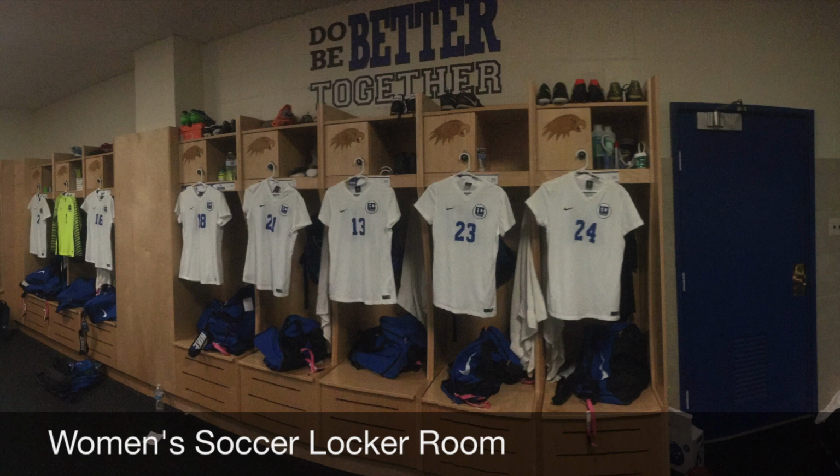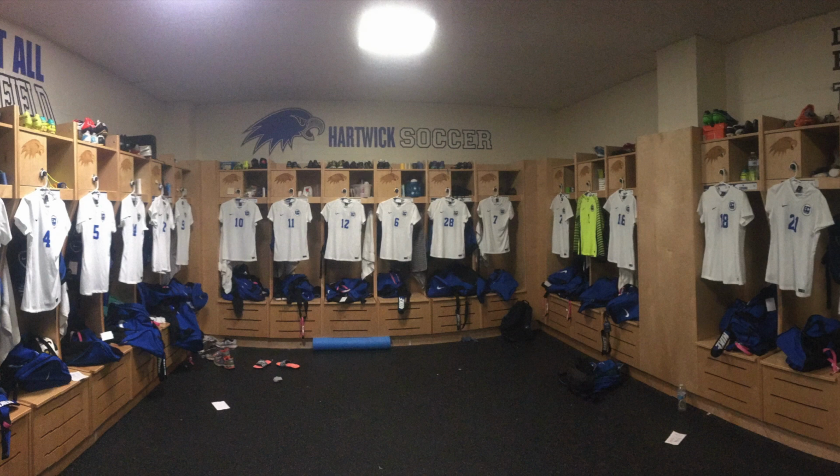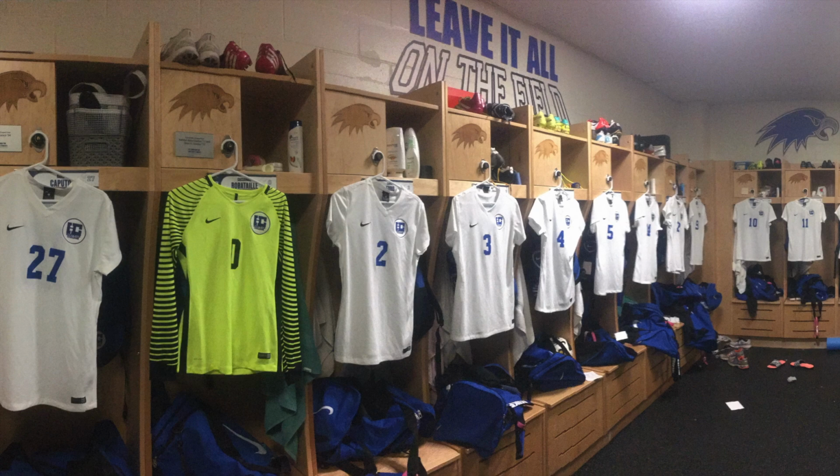Upstairs from the Elting Fitness Center is our women's soccer locker room. The women's soccer locker room was redone just 4 years ago and is our locker room to be used throughout the year.